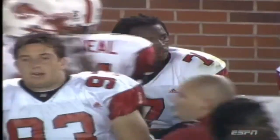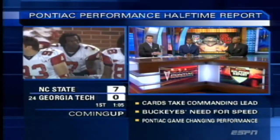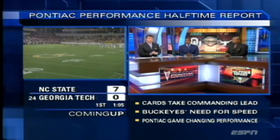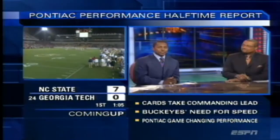Mark May, Desmond Howard, Reese Davis in the studio. A look at what's coming up at halftime, boys. All right, Mike, on the Pontiac Performance Halftime Report, commanding lead for the Cardinals in the baseball playoffs. Get you up to date on that. Tell you how the Buckeyes fill their need for speed and the Pontiac game-changing performance. Ohio State's increasing their speed and Penn State's increasing their confidence week by week.